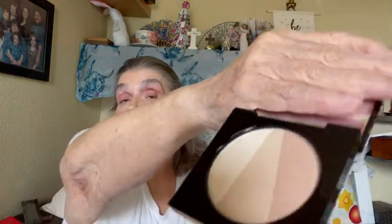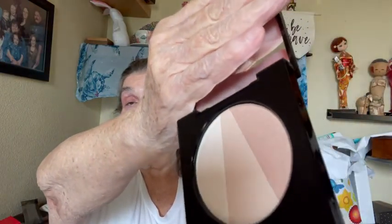You can see it's three different shades, light, medium, and a little bit darker, so it'll pretty much go with any skin tone. I don't use highlighters very much. I might give this away. I don't know really what the point of them is, I guess. I know you're supposed to put them like down here and like up here, and I don't know. I just don't. I've got several, and I don't know if it makes that big a difference, so I don't do it. I guess I should try it and see if I think it makes a big difference.